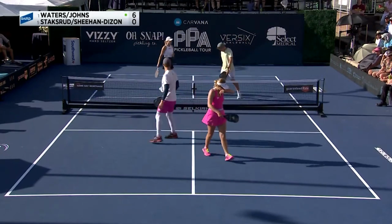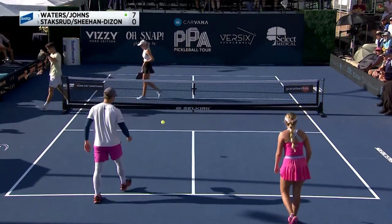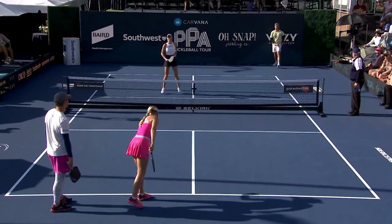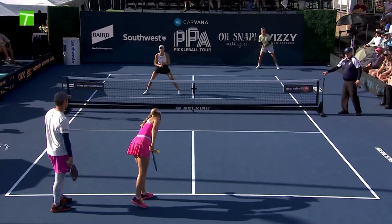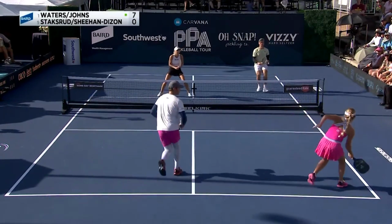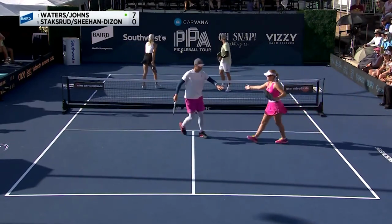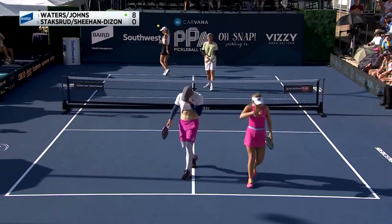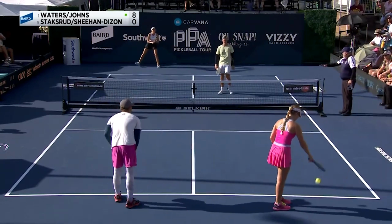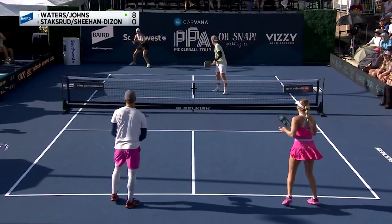Point. Annalie, I love this. This is one of the best parts of Ben and Annalie playing alongside one another. Just how flawless. I know, it's crazy. Come in. 7-0-1. I would be lying if I said I haven't been beat by a 12-year-old before on a pickleball court. Point. Oh. 8-0-1.